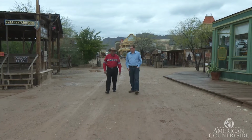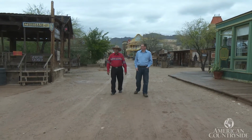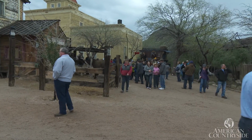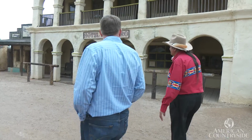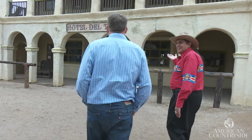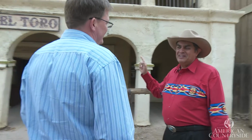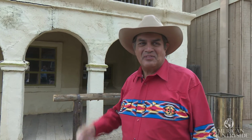So John Wayne really put us on the map. When you walk the streets of Old Tucson with Joe, you find the backdrop for a wide range of movies over many decades. Okay, so this is the Hotel del Toro. And when people look at it, they go, I know I've seen it somewhere. This was the hotel in the Three Amigos. So people always get a smile on their face when they see the Hotel del Toro.